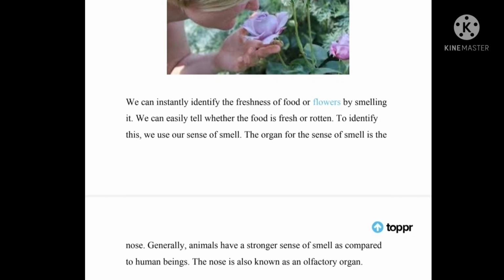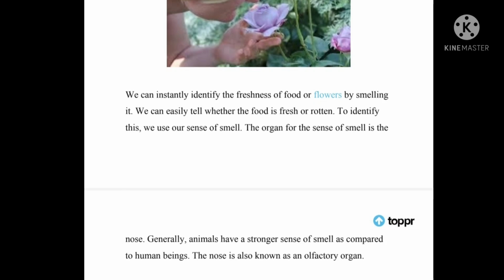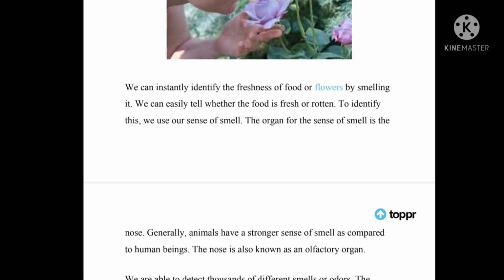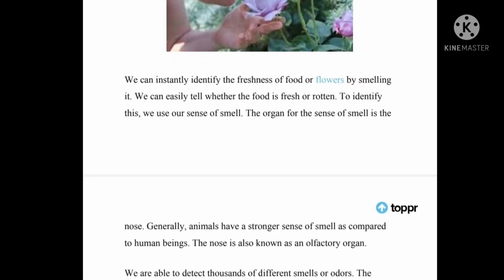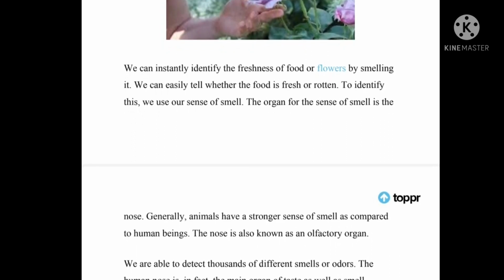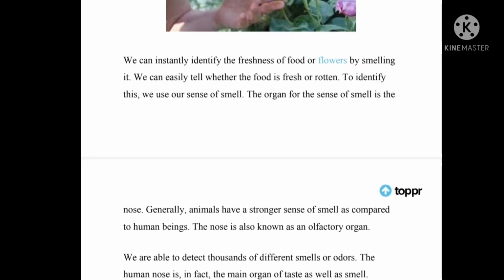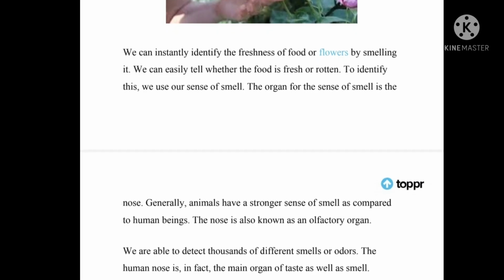Generally, animals have a stronger sense of smell as compared to human beings. The nose is also known as an olfactory organ. We are able to detect thousands of different smells or odors. The human nose is in fact the main organ of taste as well as smell.